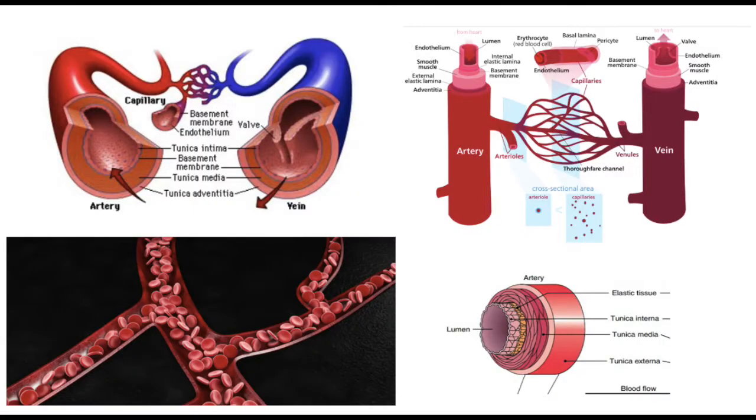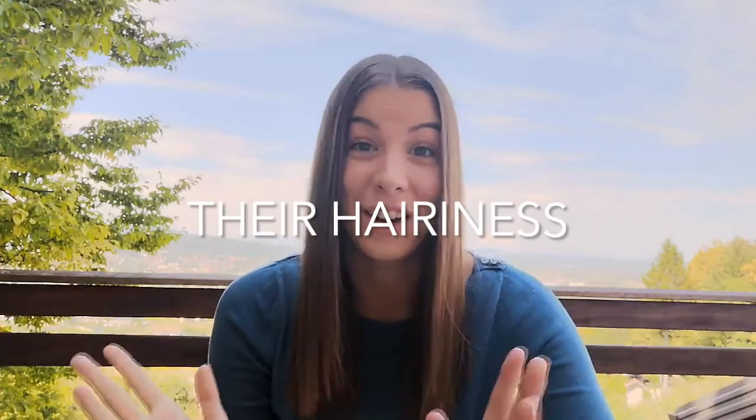If you ever took some biology, anatomy, or similar classes, you are probably used to seeing blood vessel models that look something like this. Due to their simplicity, these blood vessel models make it easier to explain a specific mechanism or a certain vascular structure. However, they fail to represent one important feature of the blood vessels, their hairiness.